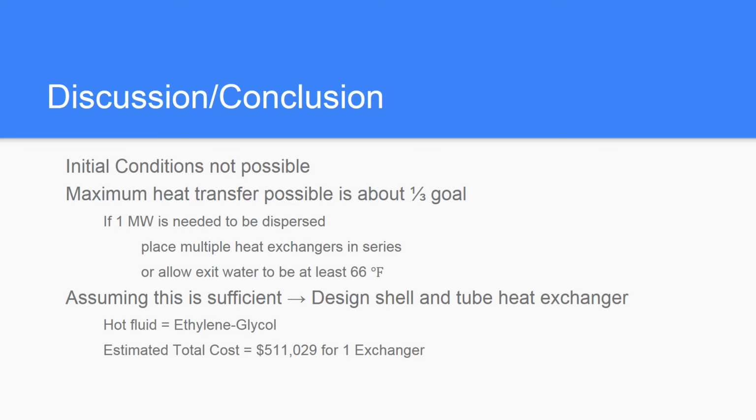But assuming that the 1/3 of the goal heat transfer is sufficient, we still designed a shell and tube heat exchanger using ethylene glycol as our hot fluid, and Aspen calculated a total cost of $511,029 for the one heat exchanger.